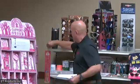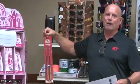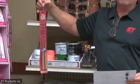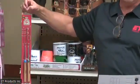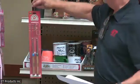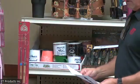We did keep on our thing, a couple kind of camping. A lot of people in the fall will camp or do tailgates. So we did keep on something that's our Bonfire Buddy roasting sticks for hot dogs and marshmallows. That's a 24-count display. I didn't put the whole display up, but that's something that'd be great for fall tailgating. So we kept that on there.